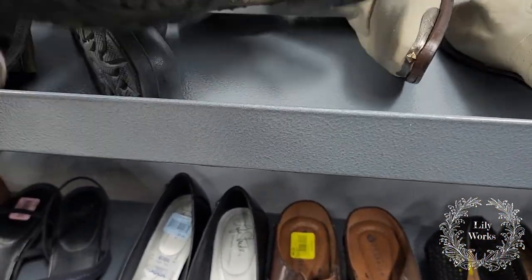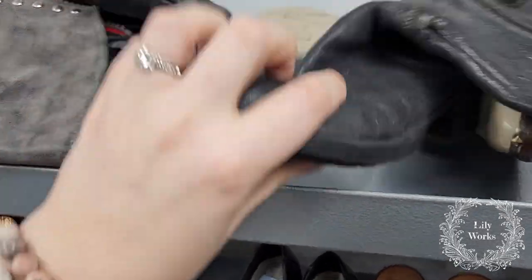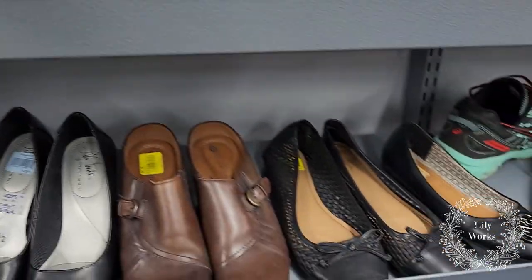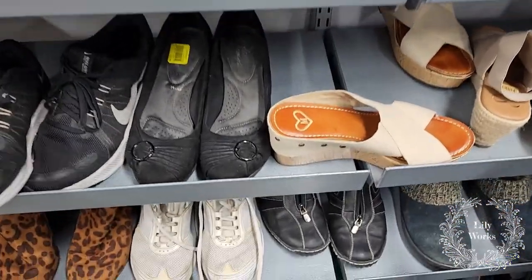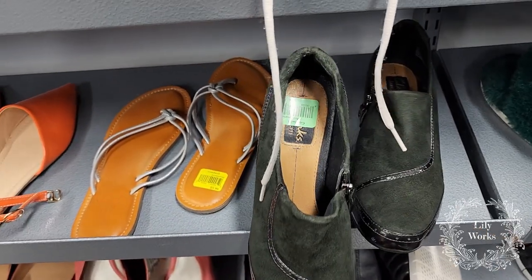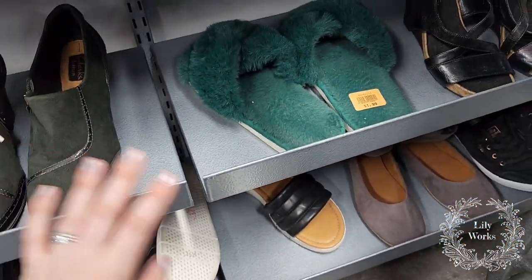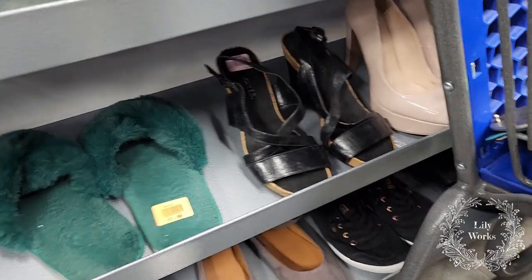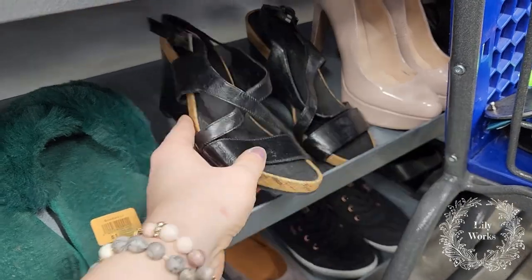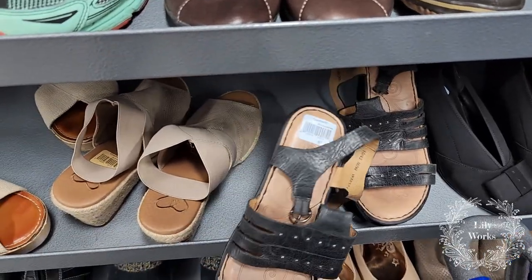These look like nice quality. They have a suede on the back. They're by the brand Earth, which I actually do pretty decent selling their boots. These are $12.99 though. I'll pass. Ooh, look at these Clark's Artisan. These are cute. $7.99. They were half off. I might grab them. I'm being a little picky. There's some aerosols for half off right here. I'm not gonna grab them. I pick up aerosols all the time at the bins, so we're not going to grab those.